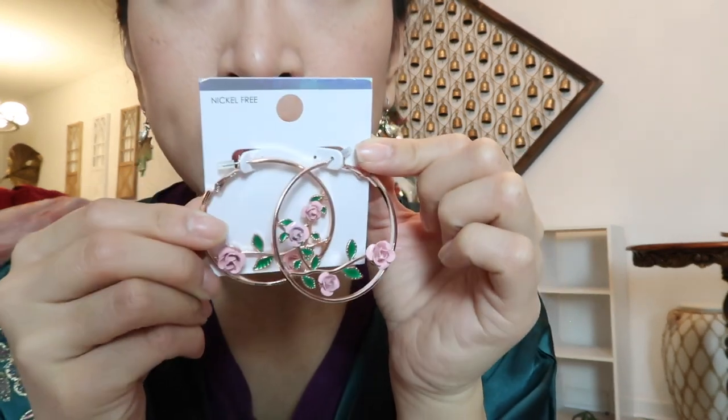This caught my eye. And I think it's kind of like rose gold. Yeah, I think they're rose gold hoops with roses. Very pretty. So that was the last of my big Christmas gift giving haul for my friends, my family, and myself.